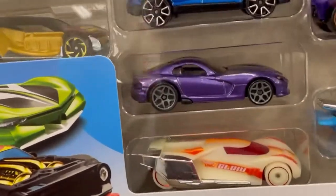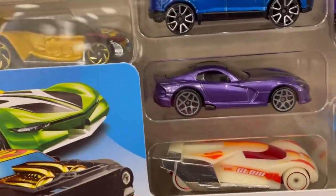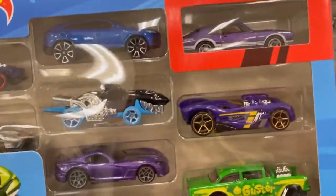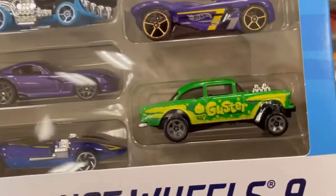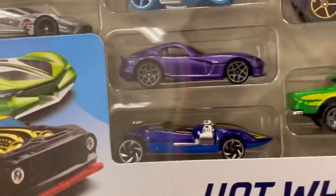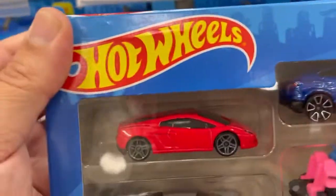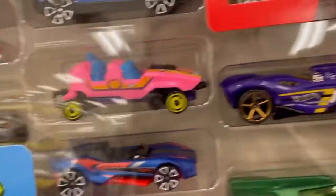Oh, check out that Viper in purple. That's pretty cool. What else they have? Oh, check this out, guys. Gasser. Not bad. Here's the Centenario. This is the exclusive for the 9-pack. This one's not too bad.